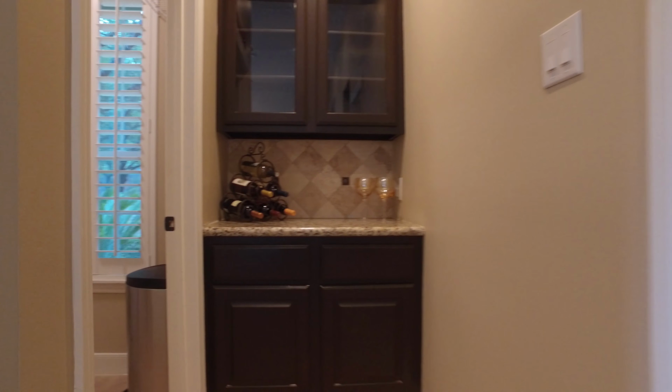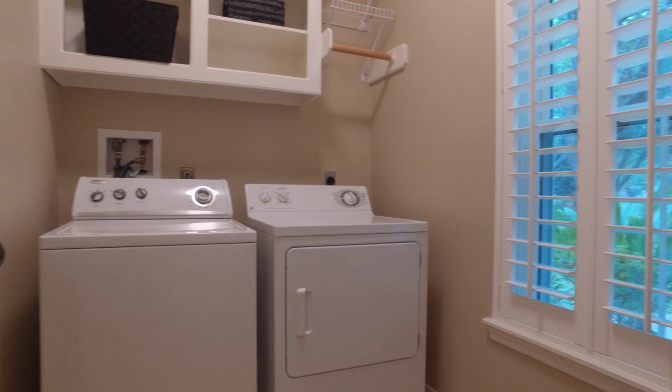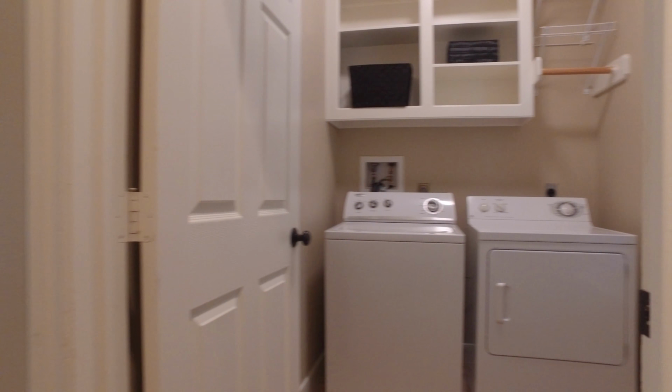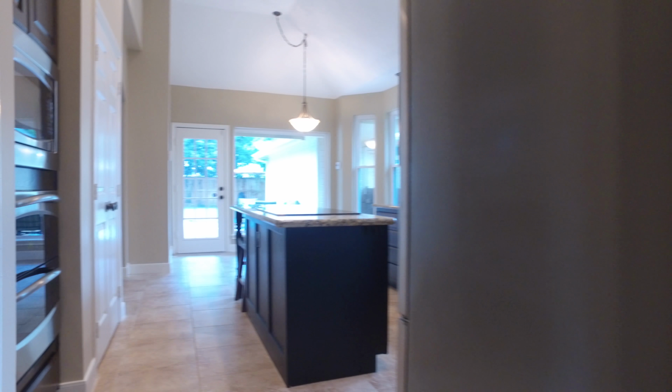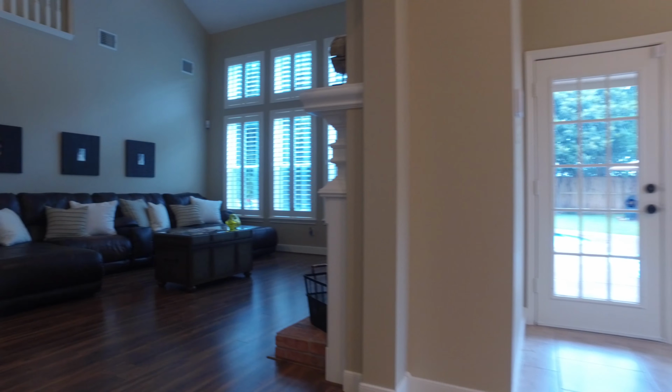Pride of ownership really shines in this home. There's recent exterior and interior paint, vaulted ceilings in the family room, recent carpet and double panel windows. Plenty of storage throughout this home.